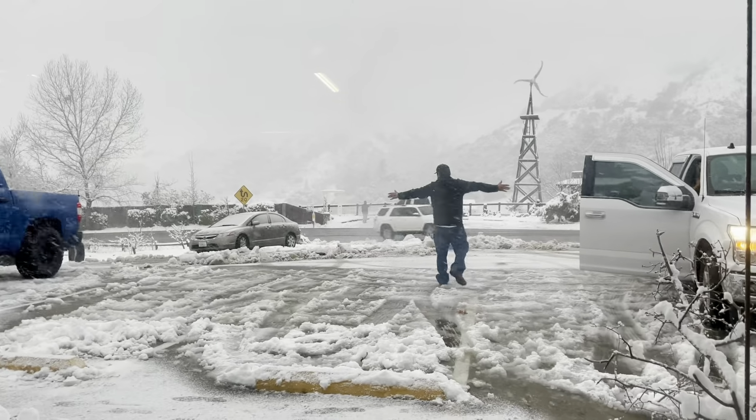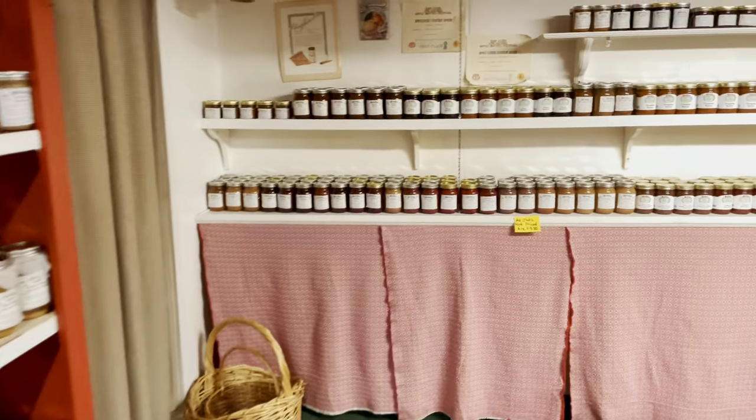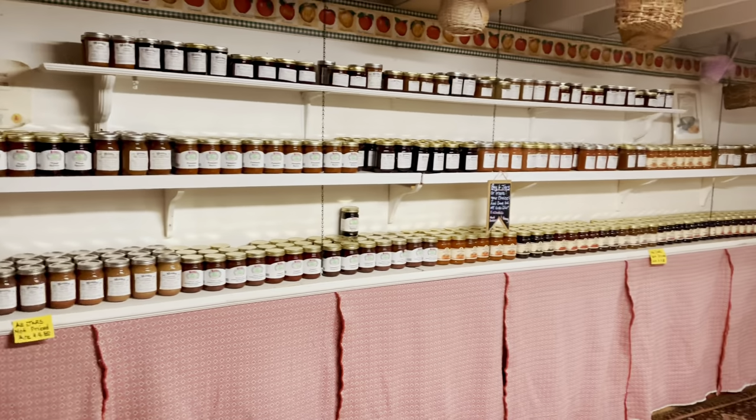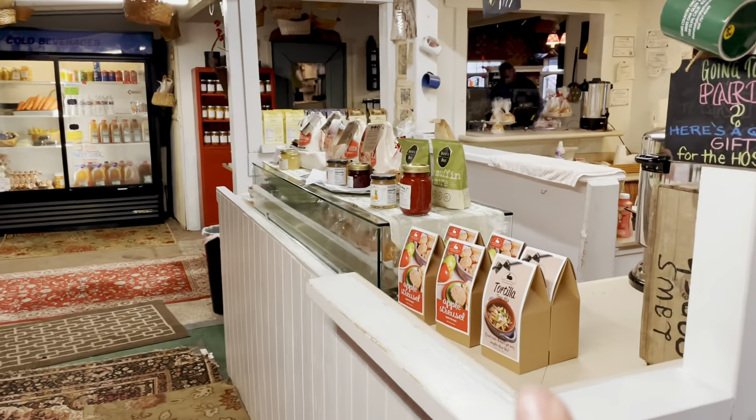This is smelling pretty good out there. Look at the amount of jams this place has. Wow. They also have a tasting bar right here.